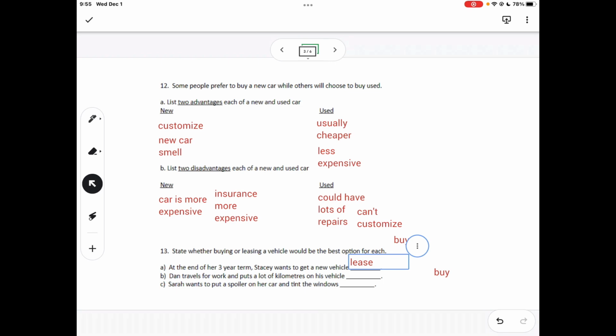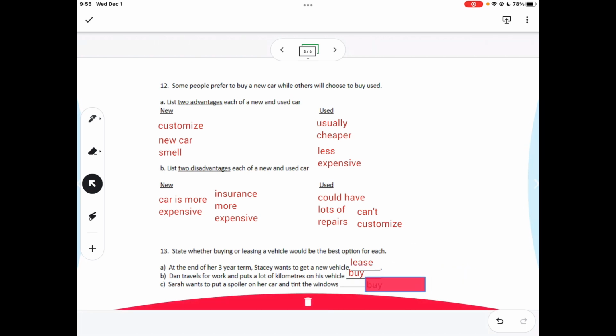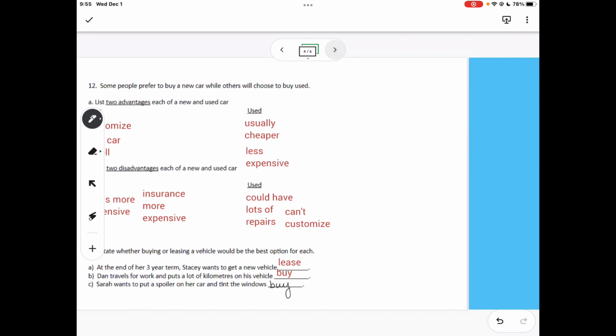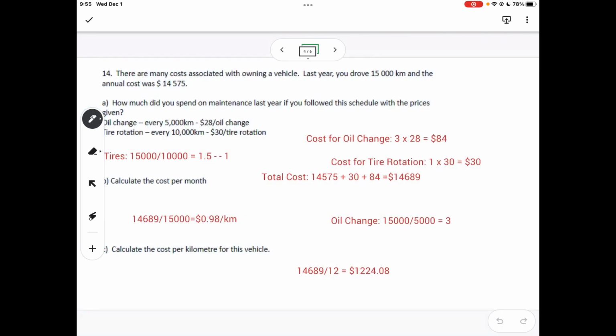Dan travels for work and puts a lot of kilometers on his vehicle. Best option for Dan would be to buy because he puts a lot of kilometers on. Sarah wants to put a spoiler on her car and tint the windows. The best option for her is to buy. Whoops. I'll write that one in because I can't drag it on here. Would be to buy because she wants to do all that customization.